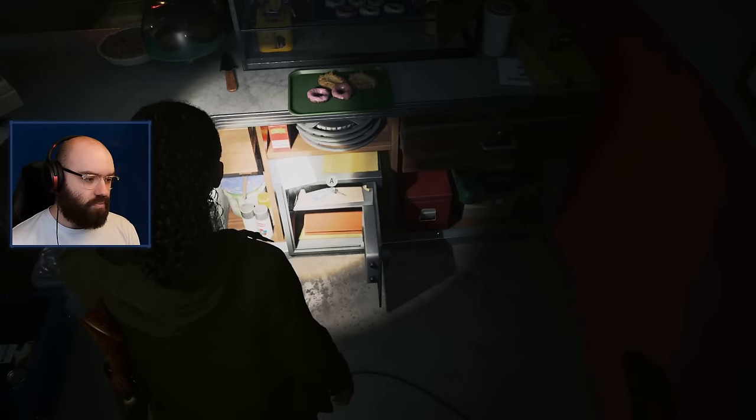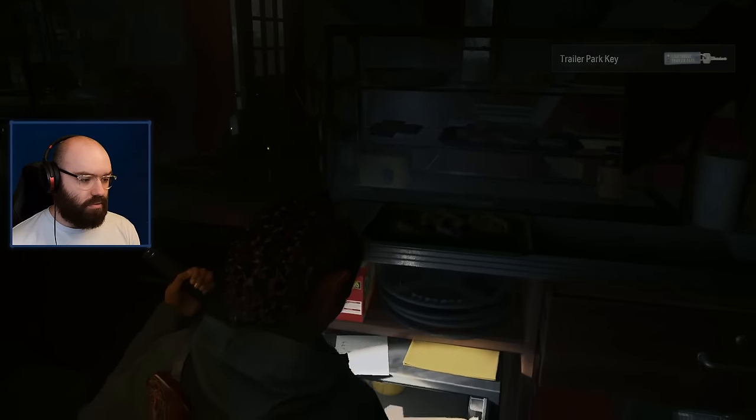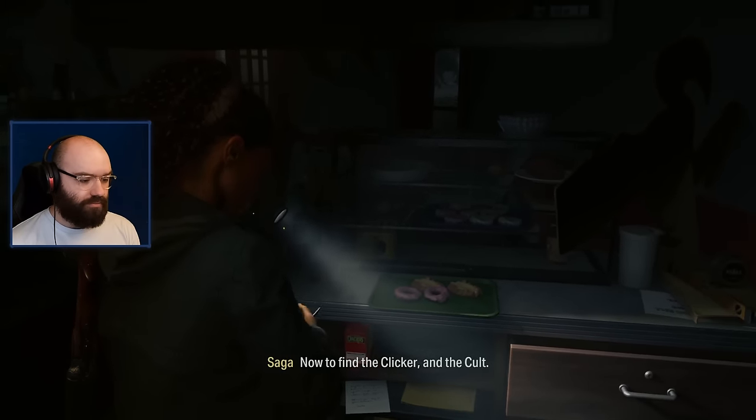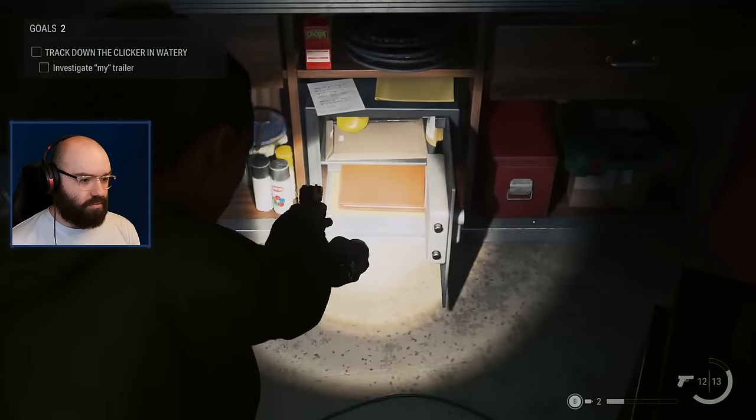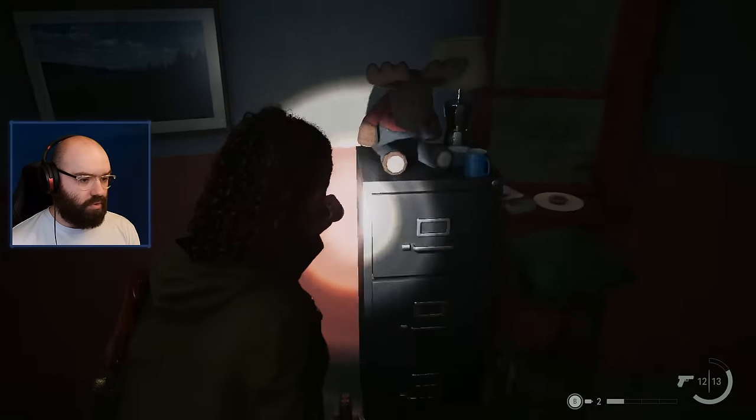Cool. The keys to my trailer. Now to find the clicker and the colt. Okay. Lovely.